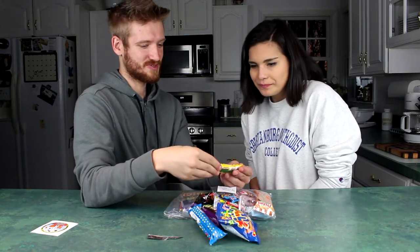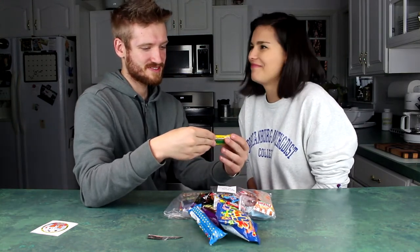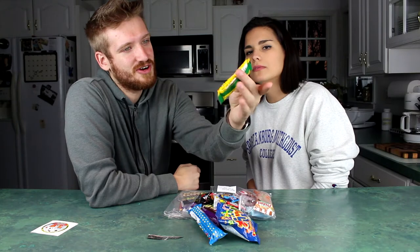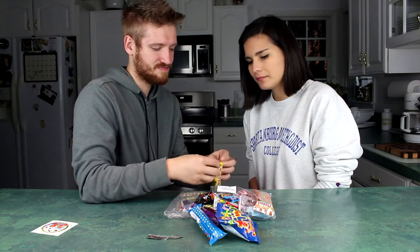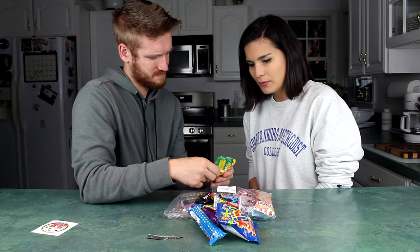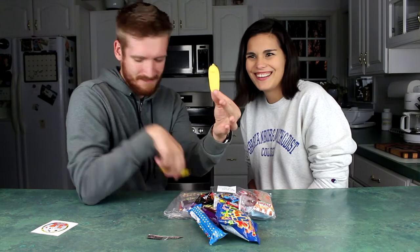I've been looking at this. It looks like it's banana with chocolate filling. That's what I'm guessing from. I'm very intrigued. Chocolate with banana. Okay, so it looks like a little banana.